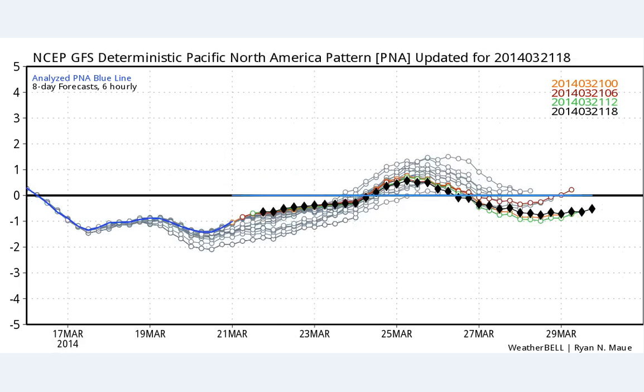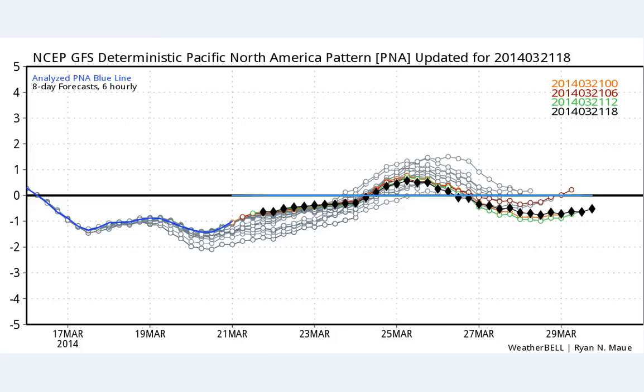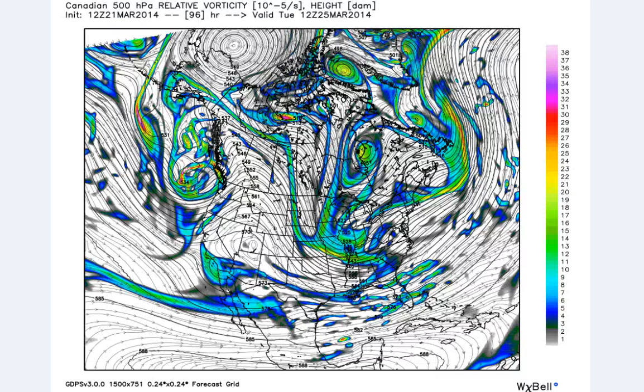And now I'm going to use the Canadian model here to show you the 500 millibar pattern. I don't have the data for the Canadian PNA, and I can show you the European. I'm thinking the Canadian's probably closer to this than this, and I'll show you why here. Now, here's the Canadian 500 millibars 12Z Tuesday, and here are the features that are going to be important.